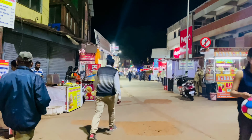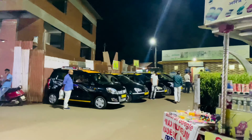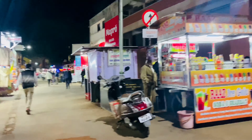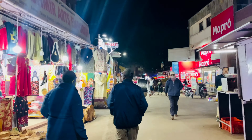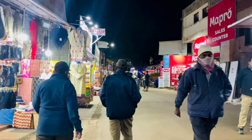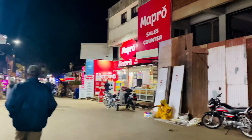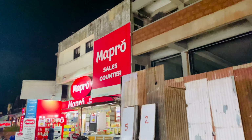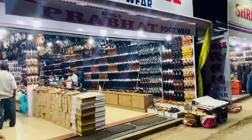After sunset point, we are here in the local market of Mahabaleshwar. Here they have parking. You can park your car and then take a walk in the market, and you can do all the shopping if you want. Woolens, slippers, shoes, bed sheets. We have bought a few things, and here they have a Mapro sales counter as well, so if you missed it in the Mapro Garden, you can buy it here.